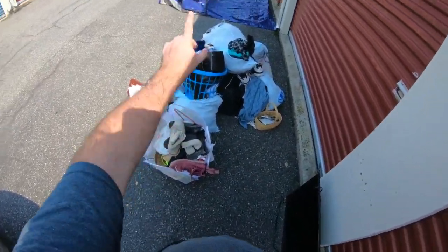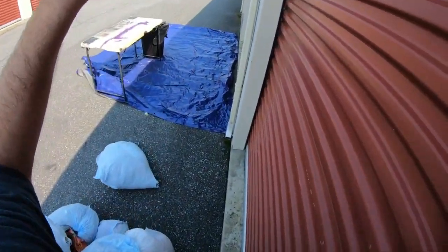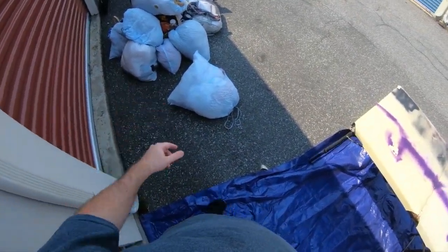And I've already got my table and my trash can and my tarp up. Didn't put up the pop tent today, it's too windy for it. Just getting this tarp to lie down was kind of a struggle. So let's get started.